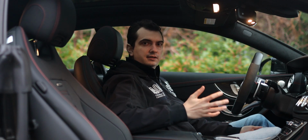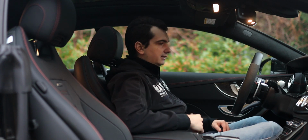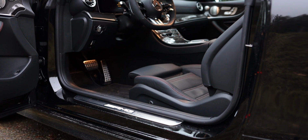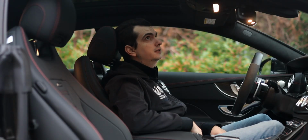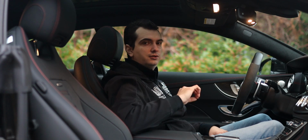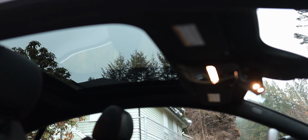Now let's take a look at the inside of the E53 AMG Coupe, and starting with space, I'm 6'4" and I have plenty of it in my driving position. Plenty of legroom, and I can even move the seat further back if I really wanted to. Headroom is also pretty good, but the seat is lowered all the way at the bottom. However, the E53 Coupe actually has more headroom than the BMW M850i and the Lexus LC500.